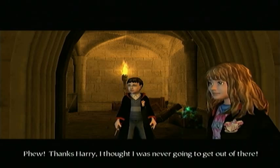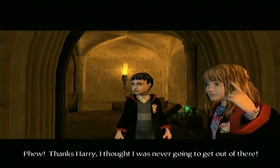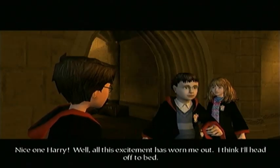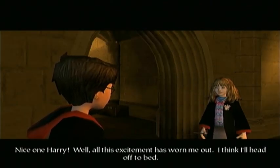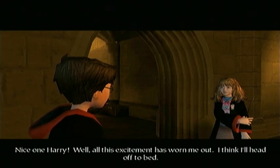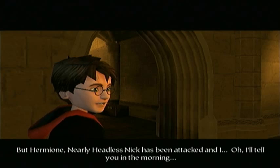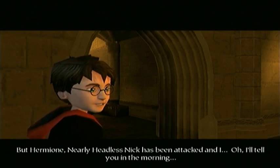Trying to hit Hermione. Cut her Phew. Hair. Thanks, See, Harry. It looks nothing like the person I saw earlier. Nice one, Harry. Well, all this excitement has worn me out. I think I'll head off to bed. You stood there, you Hermione, bitch. Hermione! Nearly had this Nick has been attacked, and I... I'll tell you in the morning.